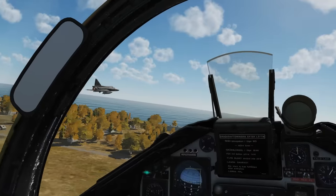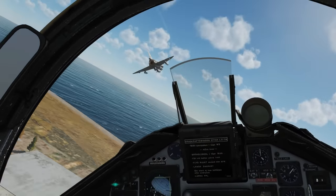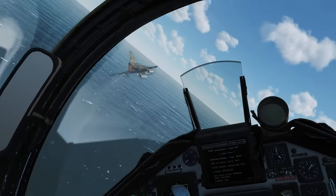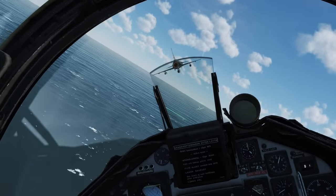And rolling left. So, don't be obsessed with following the person in front of you. If you need to dive in a particular direction to avoid a SAM, a tree, a building, whatever, do it. You've got the nav point for Sukumi, so if he loses, just fly towards it.